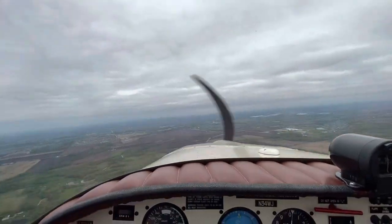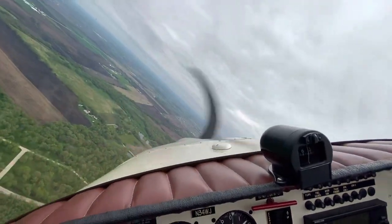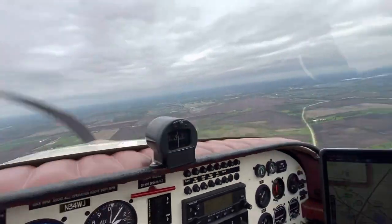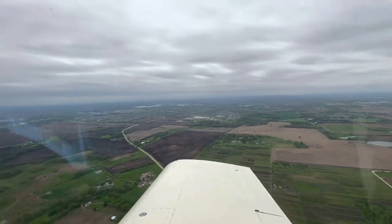Look at the day we have here, though. Just a beautiful cloudy day, kind of diffuses the light. And in a bubble canopy airplane, it keeps it relatively cool. When it starts getting summertime, it gets hot fast, especially down here. I'm at about 2,000 feet.